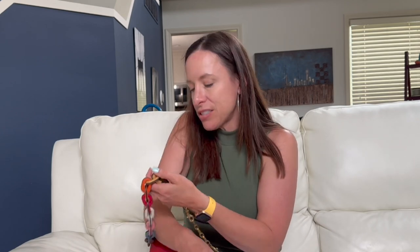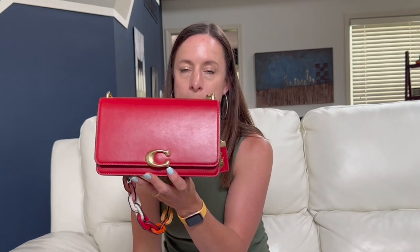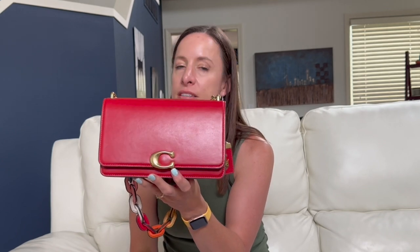I also love it crossbody. The crossbody strap is super comfy on these bags. I've been loving the full grain leather from Coach so much more. I'm definitely appreciating it much more than other leathers that the brand makes. I just feel like it adds a touch of elegance.